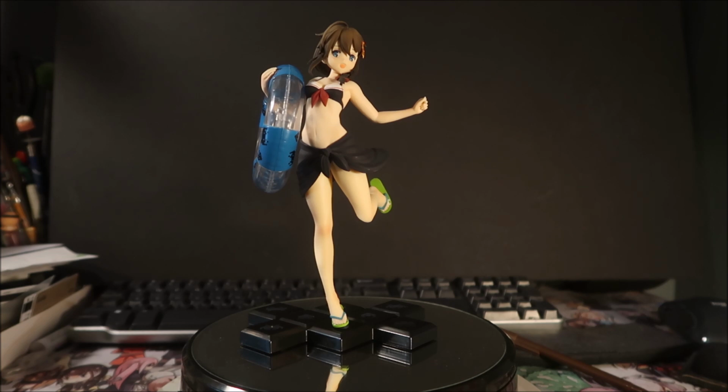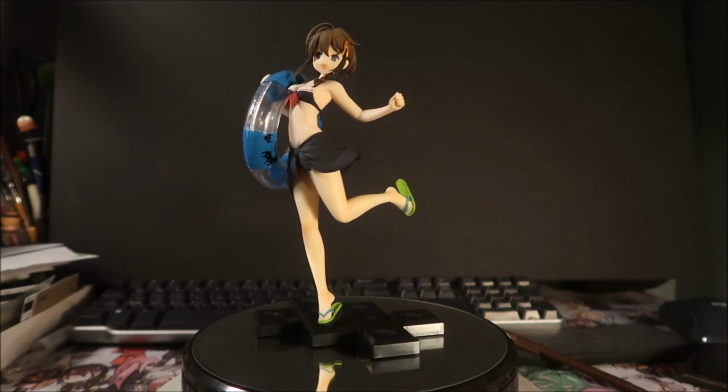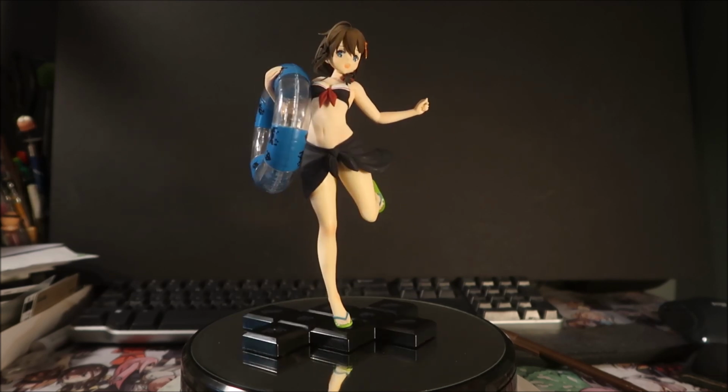So if you see one and you like it, buy it, all right? I think it's a great figure. She's so cute. She looks great in that swimsuit. She looks like a wholesome, cute Kanmusu girl. I'm pretty happy with this. I will be having another Shigure figure. I ordered the Good Smile Shigure figure from Ami, but I'm not going to get her for a couple months.